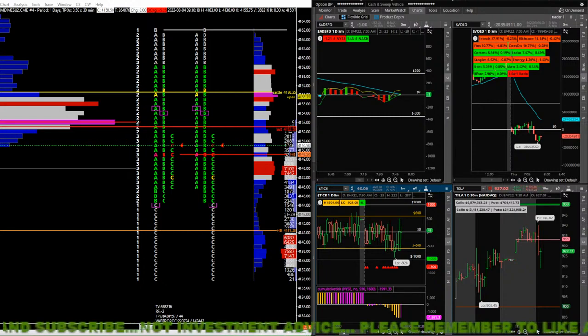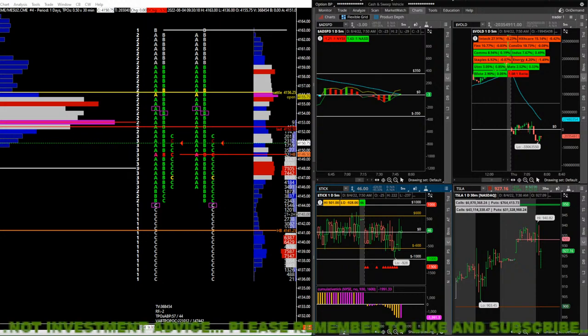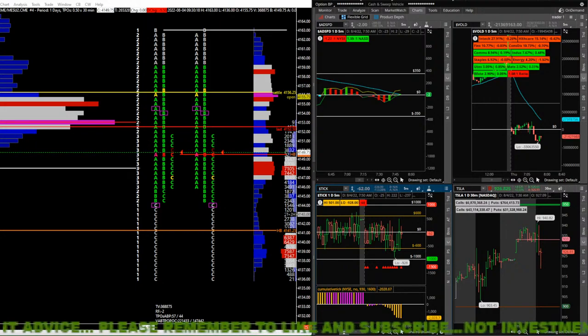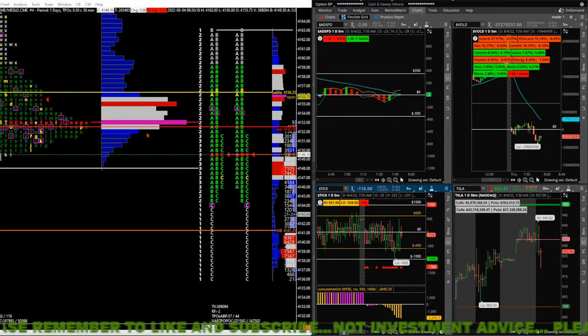So there's that 5150. This is an area where we saw sellers come out before, and it happens to be really close to the VWAP as well. VWAP sitting at like 4150. But let's see if they hold this level. This is a level where they would look to hold, and we're getting close to that Globex point of control.